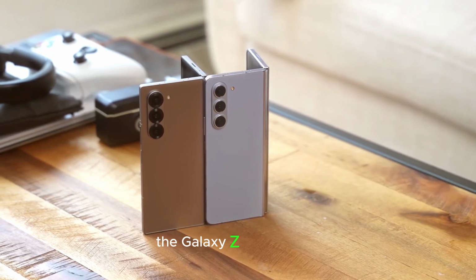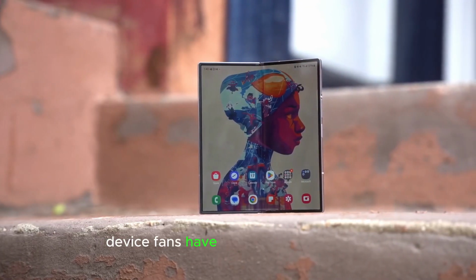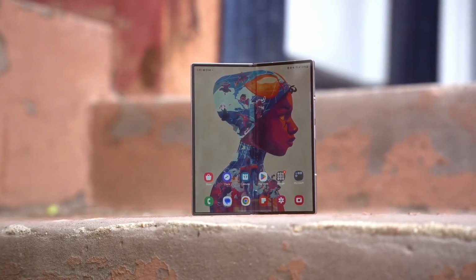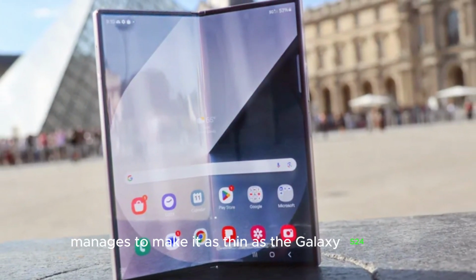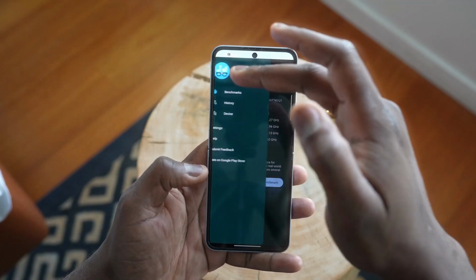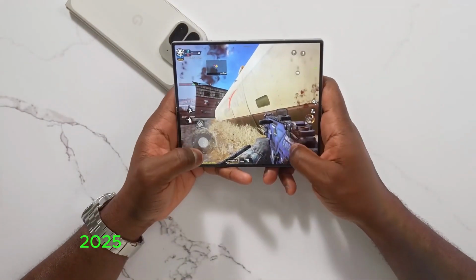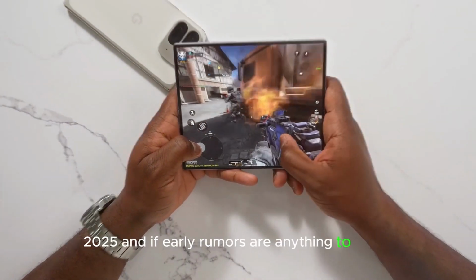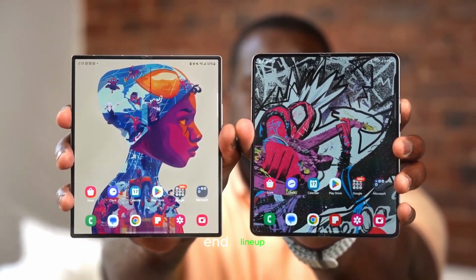The Galaxy Z Fold 7 Ultra might just be the computer in your pocket device fans have been craving for years. Now, imagine if Samsung manages to make it as thin as the Galaxy S24 Ultra, it could redefine portability and functionality. We're likely to see its debut at the Samsung Unpacked 2025, and if early rumors are anything to go by, this foldable might even be poised to compete with Apple's high-end lineup.